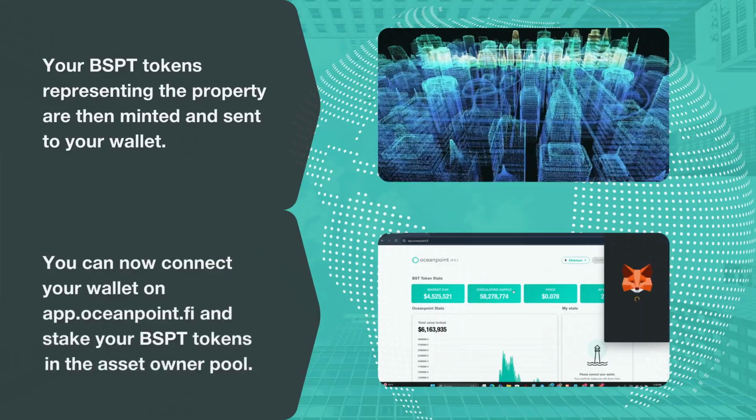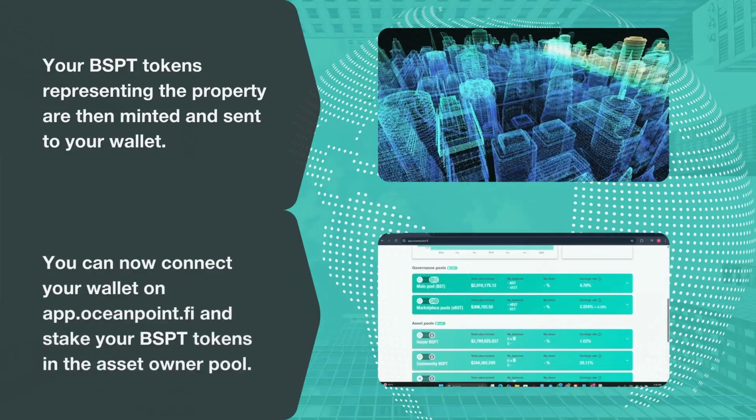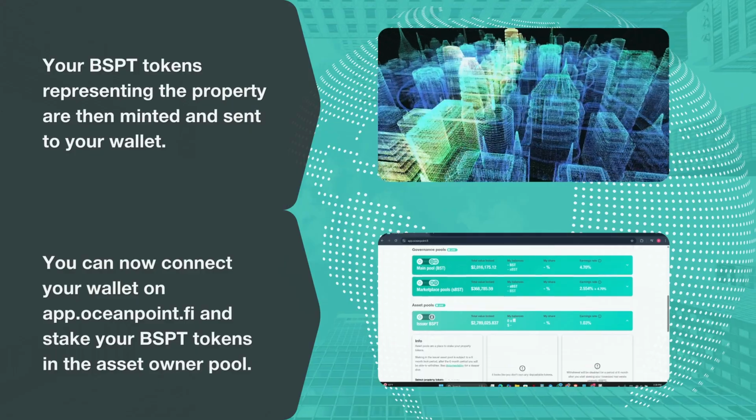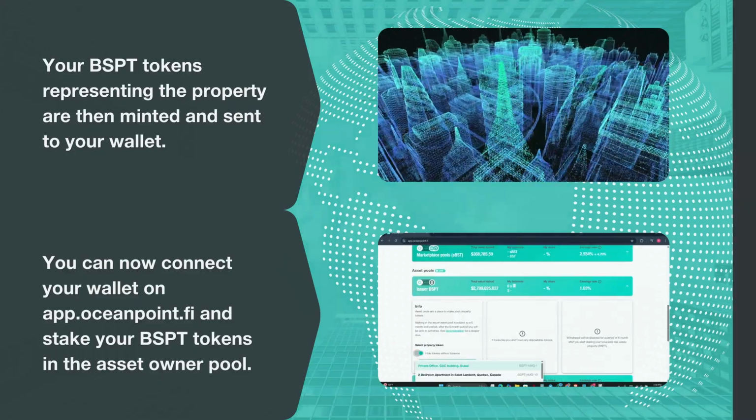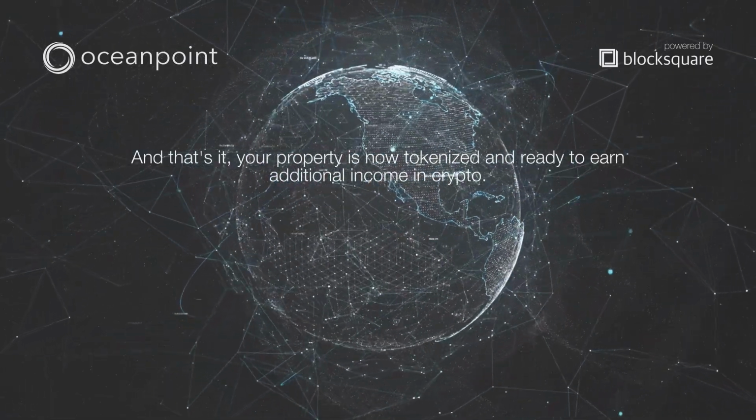You can now connect your wallet on app.oceanpoint.fi and stake your BSPT tokens in the asset owner pool. Just make sure you have enough ETH for transaction fees. And that's it. Your property is now tokenized and ready to earn additional income in crypto.